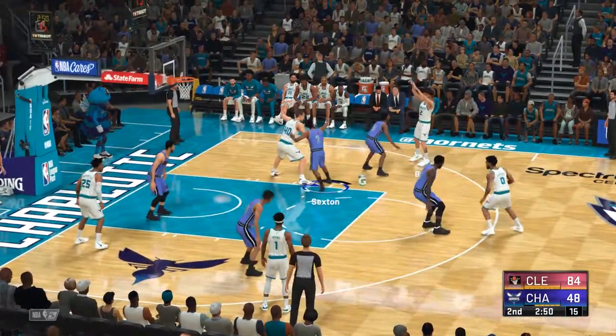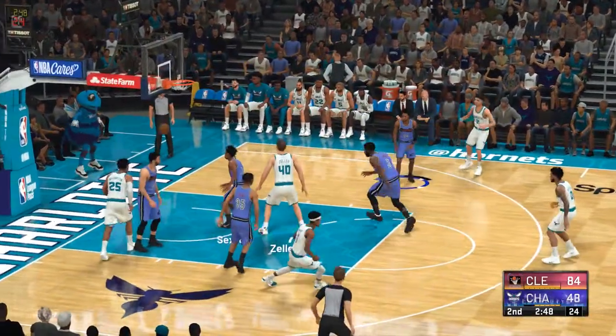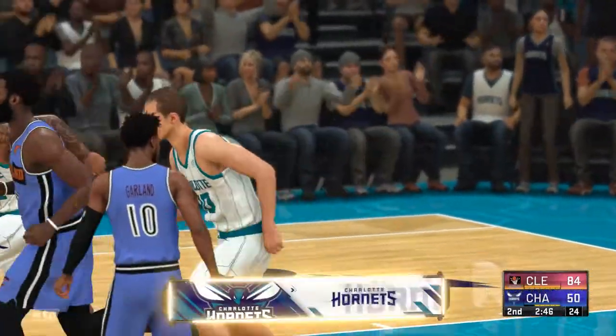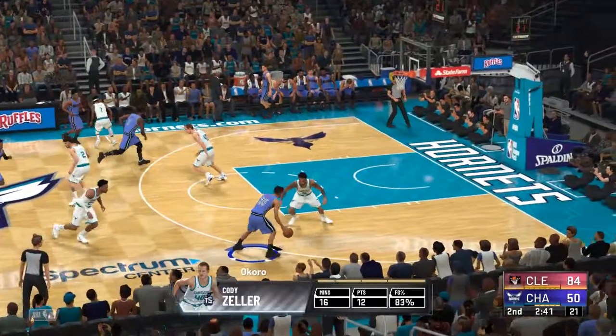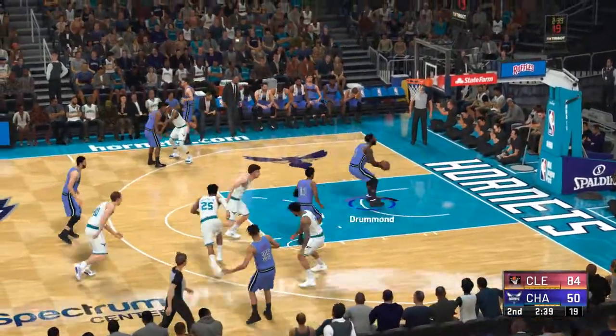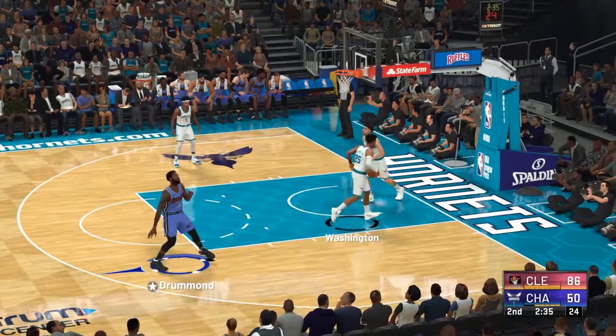Outside, Ball. Pass to Zeller. That falls. Nice feed that time from Ball. Ball's got assist number 7 for him tonight. And one of the more explosive dunkers in the league. Monk seems to make a highlight reel play on a nightly basis.